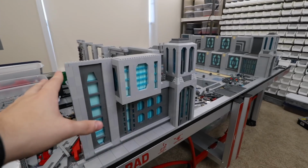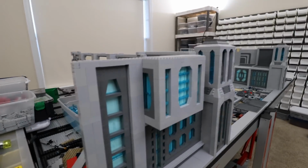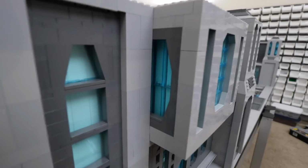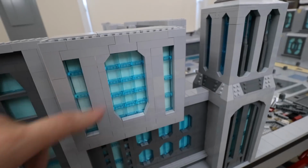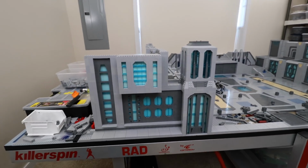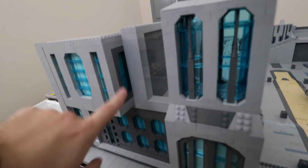I didn't do a time-lapse here because this was all kind of something new. I wasn't sure what I was doing, and I'm happy with the way it came out. I love how the panel kind of goes inwards there. I love how this all looks. I based it off, again, that concept image. It's not exactly like it because it actually has curved corners.